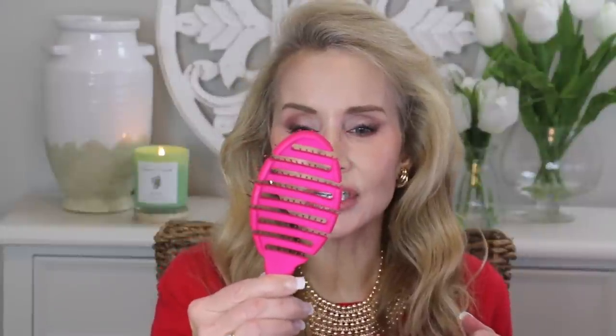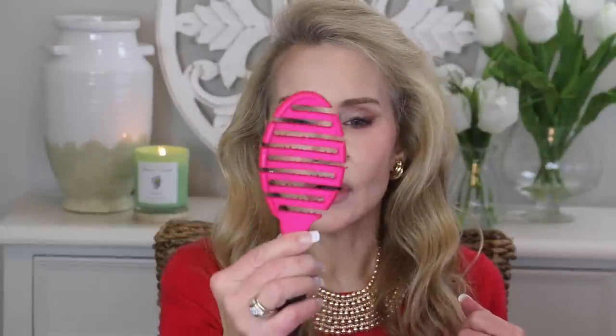Also, it's designed to give you a quicker blow dry, and I actually just used it. As you can see there are all these openings. What that means is that your blow dryer can actually blow dry your hair more quickly. And I do use the Dyson dryer, which is phenomenal, and it does get my hair dry really fast, but I really feel like this did get it dry a little bit faster.